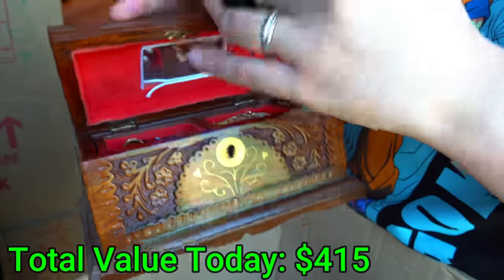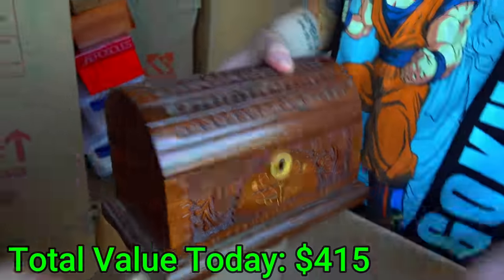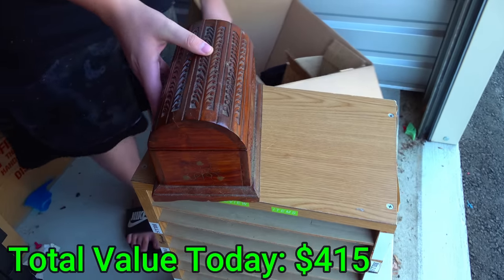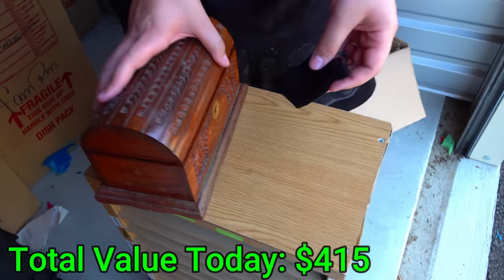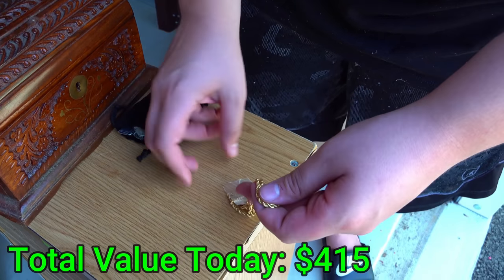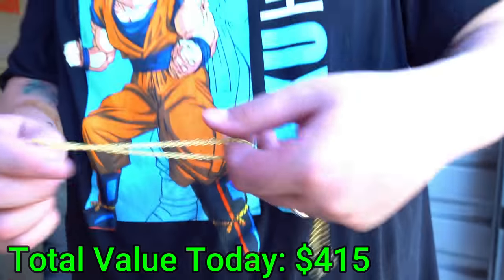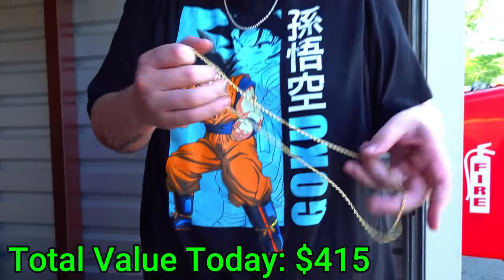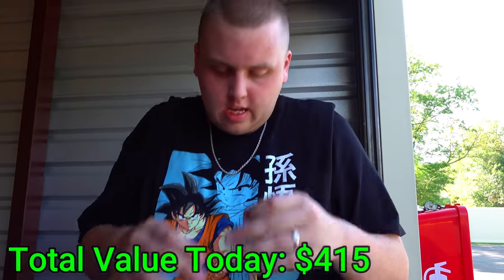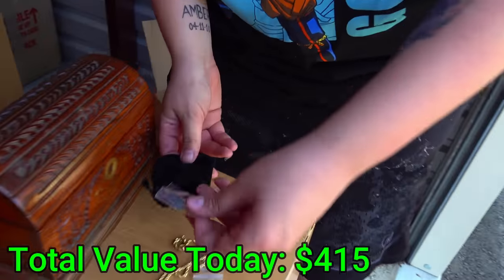What about what's in our little black bag? Ow. Little black bag here. I need someone to set this. Running out of space. All right. Set it right here for a second. In the little black bag is, ooh, a rope necklace. The fact that it's in here probably means it's not real, I would assume, but a lot of ropes can be real. No marking on it. Again, it'll be tested when we get it home.